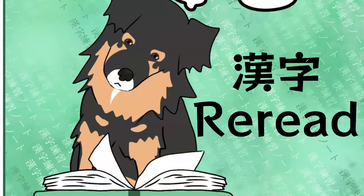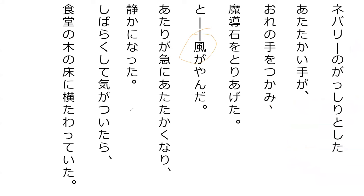Nice. Now it's a kanji check. Do this word. Kaze ga. How about this one? Kyuni. And this one? Yoko. Yoko tawarete. And these two? Yuka, the ki no yuka, Ki no yuka. Perfect.